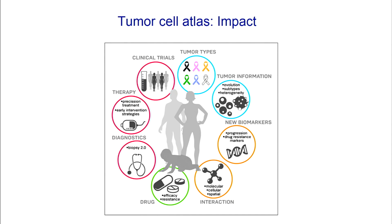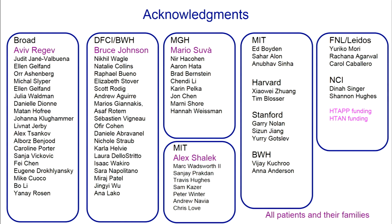And so we hope that these type of activities where we build tumor cell atlases can actually help us better understand tumor biology, help us make better drugs, better diagnostics, come up with new biomarkers that are helpful, new clinical trials, and hopefully at the end of the day will help us come to an era of precision or personalized medicine.